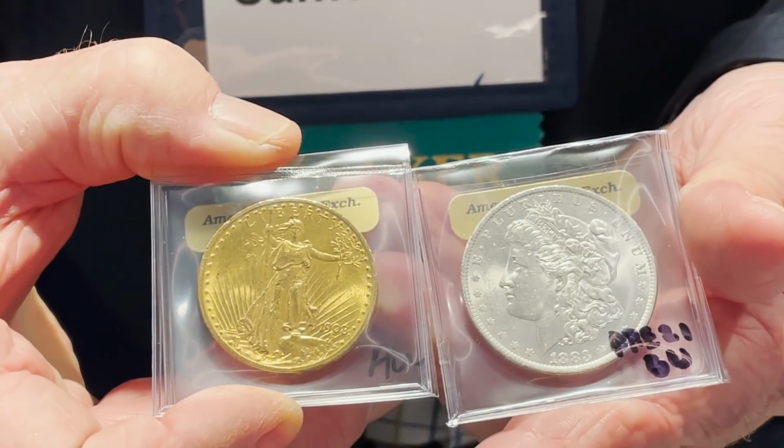This is a vintage 1924 $20 St. Gaudens, minted during the Roaring '20s, one of those coins that I described in our interview going back, that went to Europe in trade payment back then. So this coin is slightly circulated. It doesn't warrant getting sent to an independent grading service like Numismatic Guarantee Corporation because its quality isn't high enough. It's got a little bit of wear on the high spots. It got used a little bit. We call it almost uncirculated.